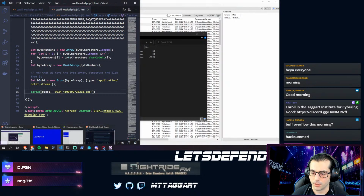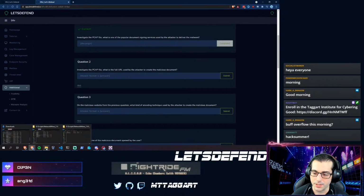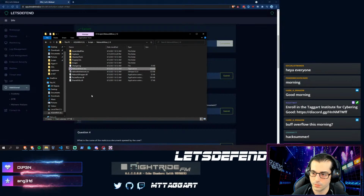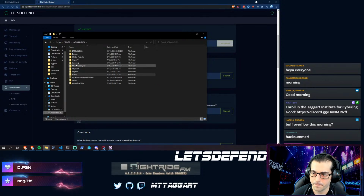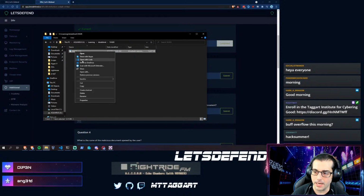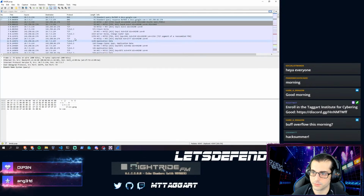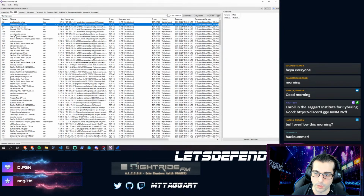Now, let's see what the question is here. The question is, what was the full URL used by the attacker to create the malicious document? Probably, we actually want to look at this in Wireshark. At this point, I want to get the HTTP request. So we'll fire this open in Wireshark. And let's see if we can use NetworkMiner, though, to figure out exactly where we're going.